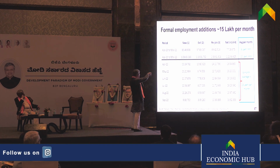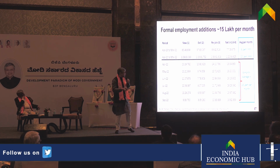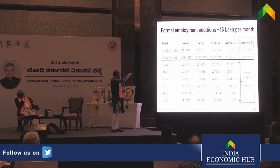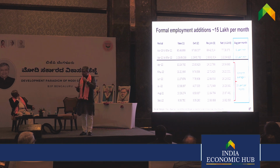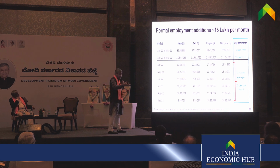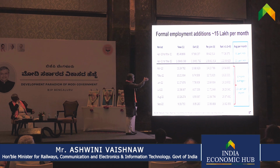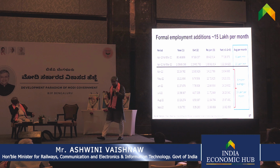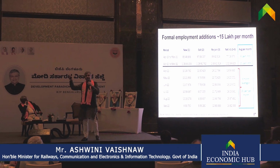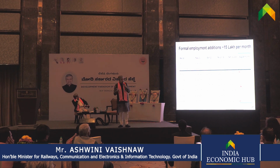From 6 lakh per month in the financial year 21-22, PF registrations net, this is a net number, new minus exit plus rejoin, right? 1 minus 2 plus 3. So net numbers, I'm not just saying the new numbers. These are absolutely clear calculations. You can download the data and do it yourself. So net job additions today are about 15 lakh per month. It's not a small number. And this number is on track to go to 17-18 lakh per month, and in subsequent years it should go to 20 lakh per month.